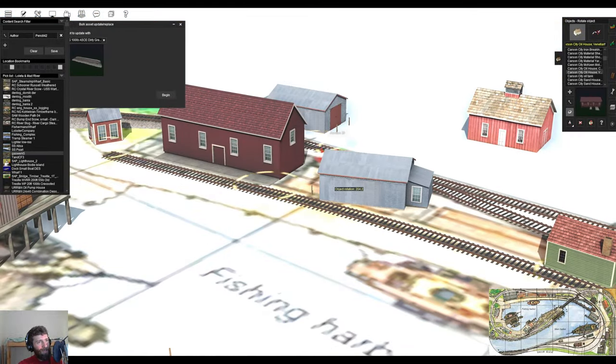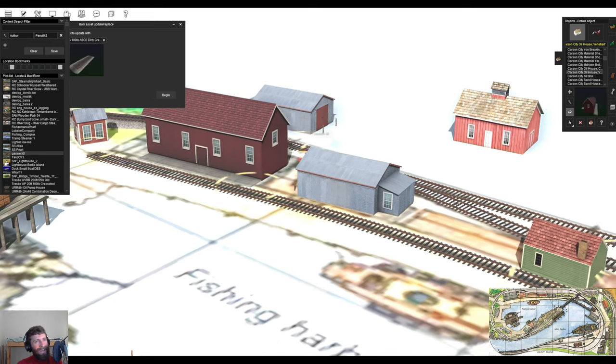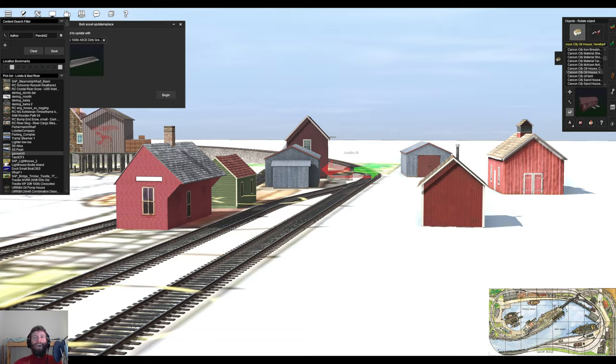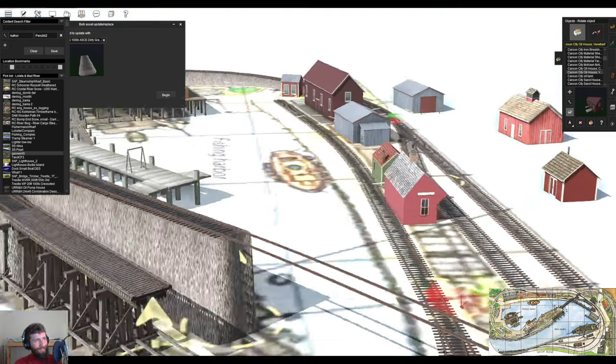And then turn it around so the doors face. Yeah. And then we have extra space in there. Oh, there it is, ladies and gentlemen, a scene coming together.